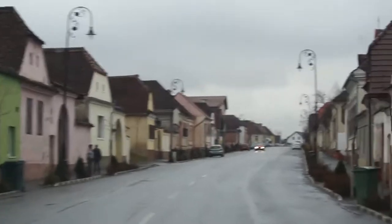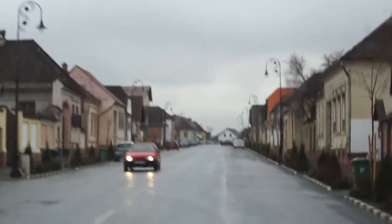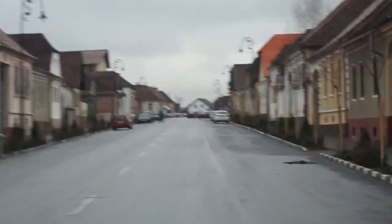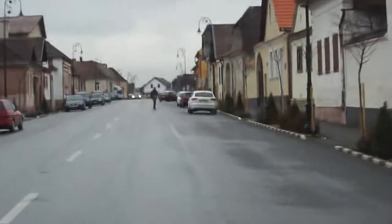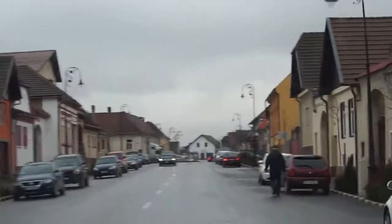So it's a German thing. As said, Germany has a lot of influence in Romania. They would gate the houses off, so if there was an attack, you had better chances of surviving because you have a gate to defend and you can block yourself in and barricade yourself in. So this was taken from a German technique.